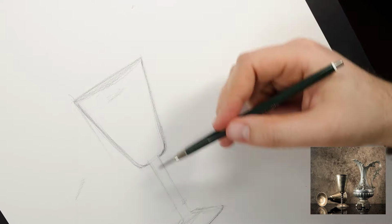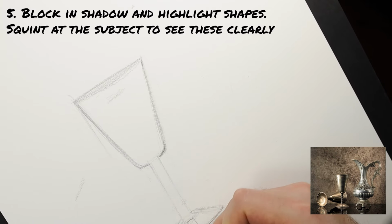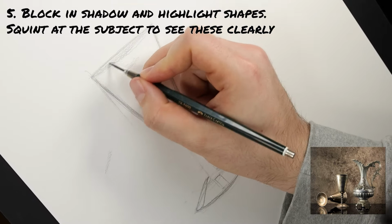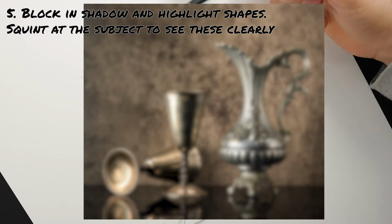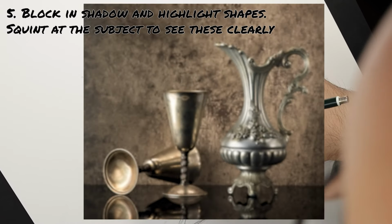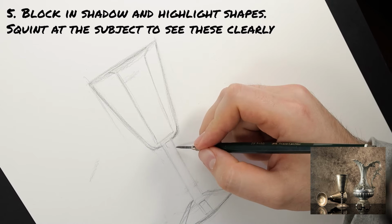Okay, so from here, it's really about blocking in the shadow and highlight shapes, and it's really important to remember to squint at the subject and just try to simplify these relationships between the shadows and the lights as much as possible. And here you can again see the reference and how it looks when you squint at it. So your brain makes things very simple for you when you do this, and just drawing this simple version of the drawing first and then adding the details later on is incredibly helpful.